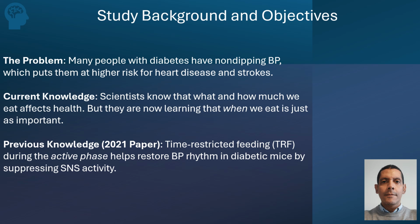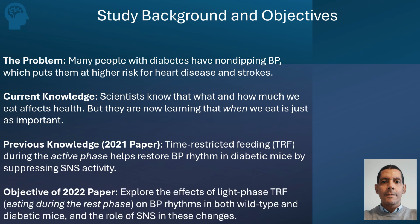The previous knowledge: in the 2021 paper, there was time-restricted feeding during the active phase, and it helped restore blood pressure rhythm in diabetic mice by suppressing sympathetic nervous activity. In this paper, we're exploring the effects of light phase time-restricted feeding, i.e. eating during the rest phase, and how that impacts blood pressure rhythms in both wild type, which is normal, as well as diabetic mice, and the role of the sympathetic nervous system in these changes.